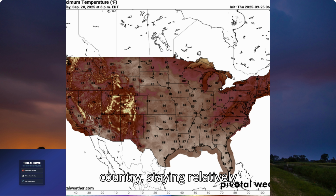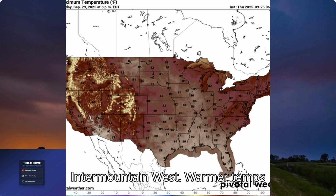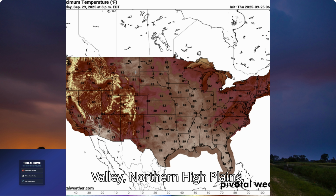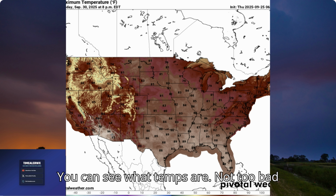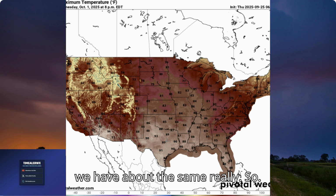Warming up for the middle part of the country. Staying relatively cool-ish, but not terribly cool for the northeast, Intermountain West. Monday, cooler in the Intermountain West. Warmer temps returning a little bit to the south in the Ohio Valley, Lower Mississippi Valley, Northern High Plains. September 30th, you can see what the temps are. Not too bad, really. And October 1st, we have about the same, really.